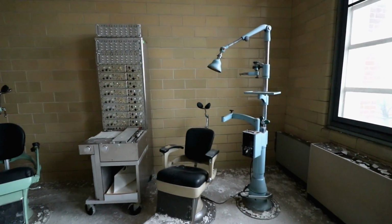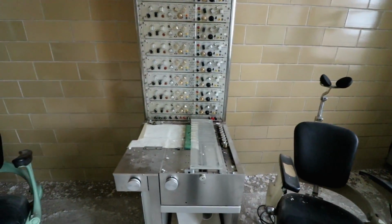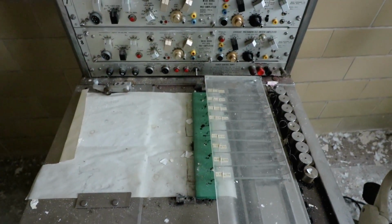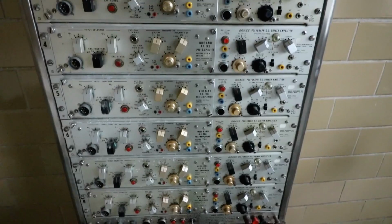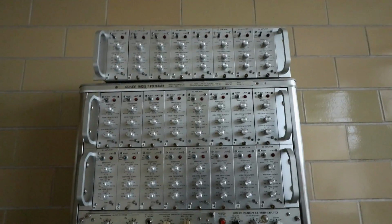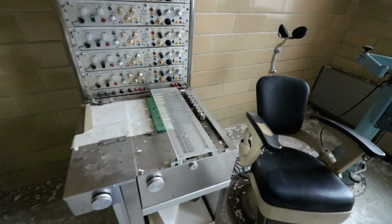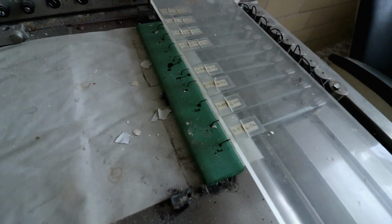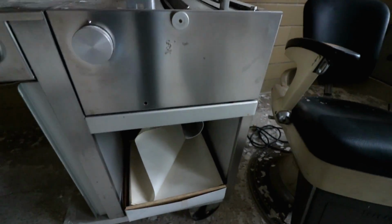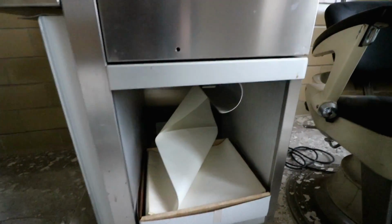Got 3 dentist chairs. And oddly enough, in the same room, we have a polygraph test. A whole lot of buttons on here. Trying to see if some patients were lying and whatnot. You can see the needles where it would make the lines. All in that. And the paper feed down below. Never seen one of these in person. It's pretty cool to look at one of these.